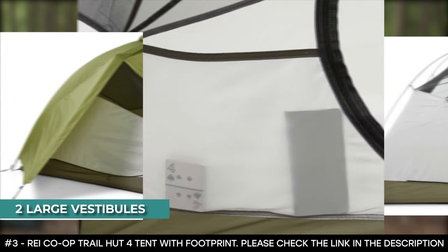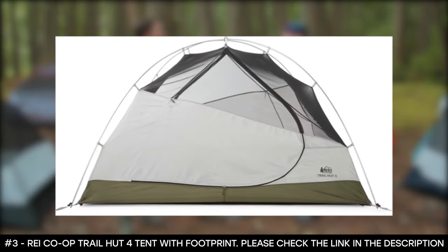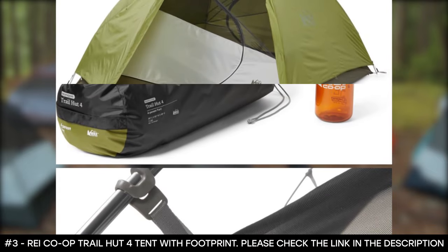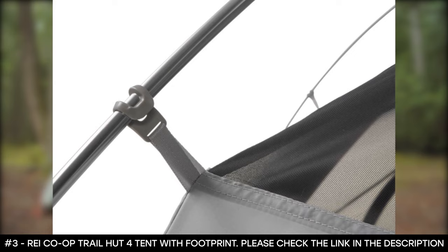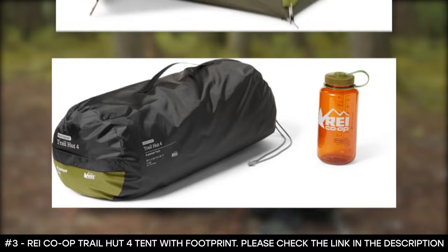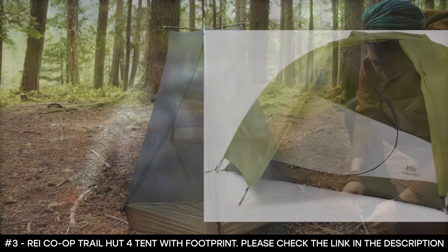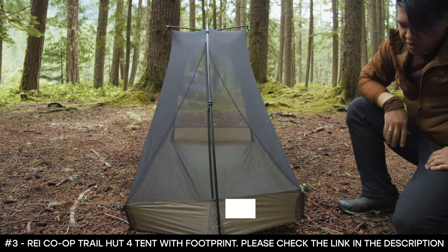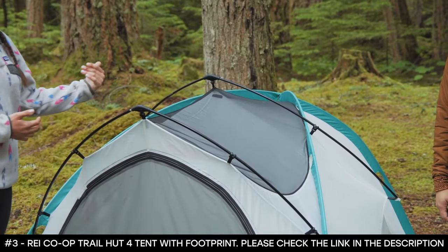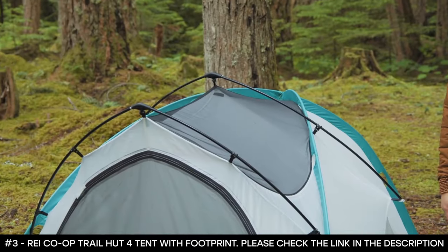It features two large vestibules that help to store gear away from the elements, while the integrated door venting reduces weight and bulk. This family camping tent has fly doors that roll up over the roof to display a clear sky view. This improves venting and reduces condensation. Also, the fly doors can pitch out to create an awning cover. It boasts internal pockets and gear loops that help to organize essentials. This camping tent is made with solution-dyed mesh that reduces the use of water and energy during manufacturing. As a bonus, it includes rainfly, footprint, stuff sack, stakes, and guy lines with tighteners.